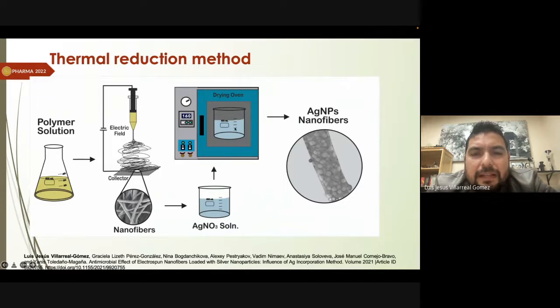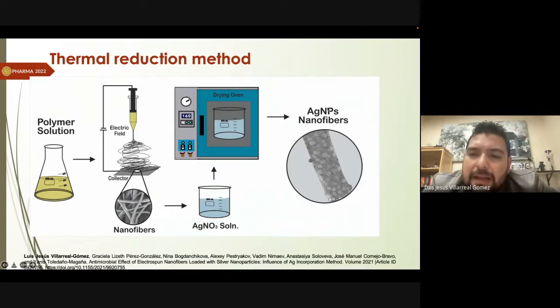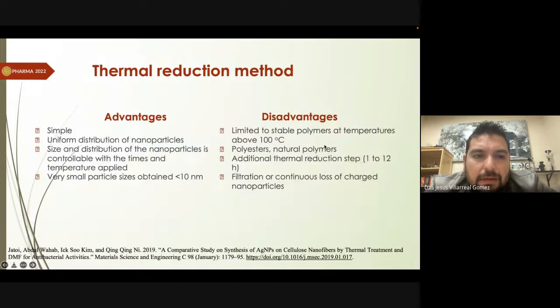This system you put in a drying oven at about 160 Celsius degrees for a certain time, and then the silver nitrate solution gets reduced, obtaining silver nanoparticles all over the surface of the nanofibers, as you can see in this same figure. This method is simple. You can get uniform distribution of nanoparticles. The size and distribution of the nanoparticles is controllable depending on the time used and the temperature applied. You can also obtain very small particle size, less than 10 nanometers.